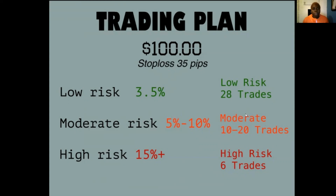So I'll make it really simple tonight. Let's say you have a trading account with $100. Well, if you're a low risk trader, which I would suggest if you're only using $100, you want to use small lot sizes. You want to use some 0.01s, which is only 10 cents per pip. You want to use 0.02s, 20 cents per pip.